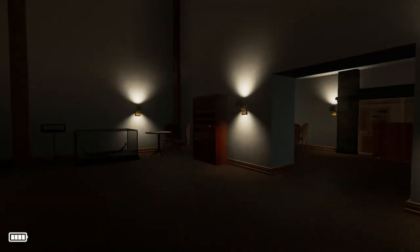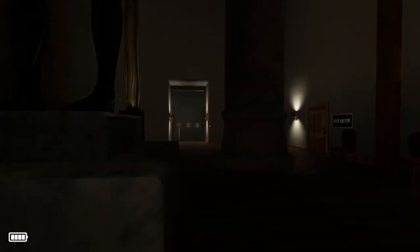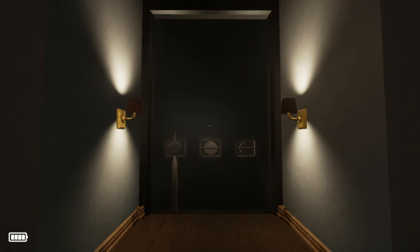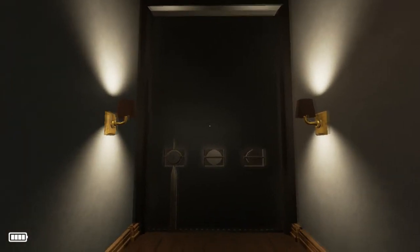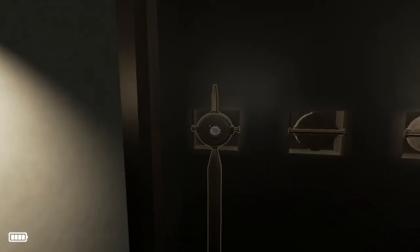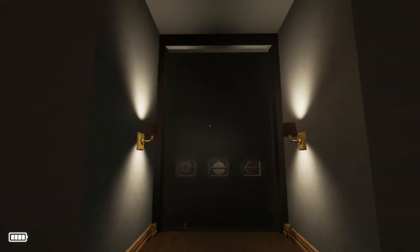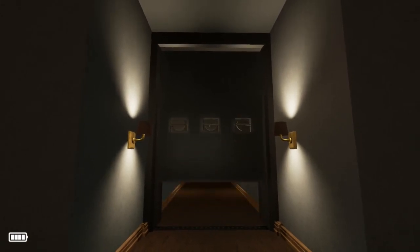So, we have the final. Oh, not that way. The final door. The final fucking key. The final key into the chamber. The vault of secrets. Open Sesame.